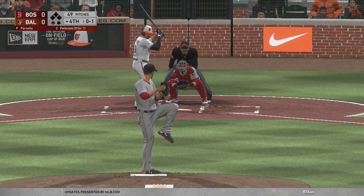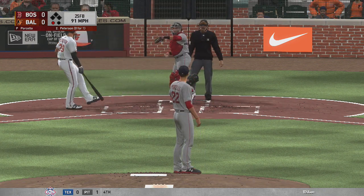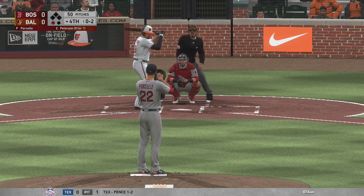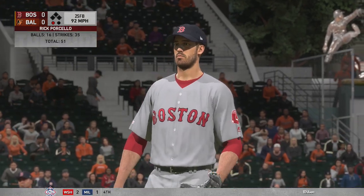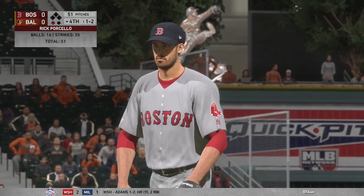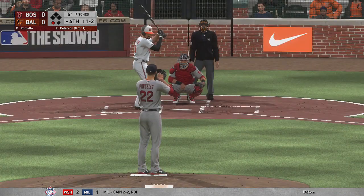Halfway to 100 pitches. Here it is. Gets the fastball by him here, and he's in control. 0-2. There's a fastball well off the plate for a ball. 0-2 pitch, not even close to the zone, and a fastball might be an indication that he's going to start using some of his secondary pitches.